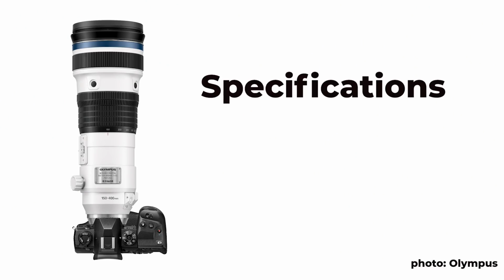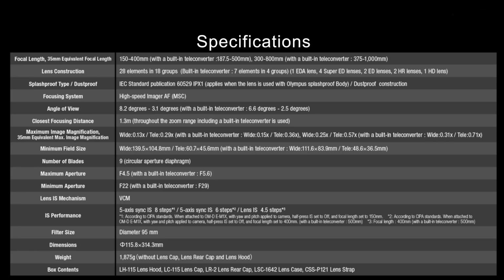But before we continue to talk with Jari, let's look at the specs of this lens first. Here are the specifications of this lens. I will go through the major specifications. Let's start with the focal length first.